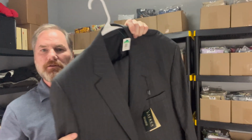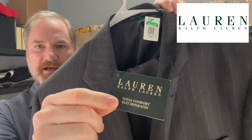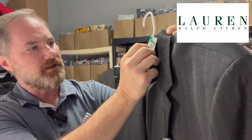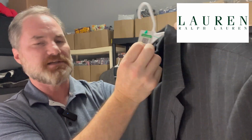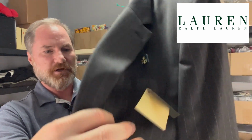All right, next up is going to be Lauren, Ralph Lauren. You know that name from the Polo brand. This one is actually new with tags. So here's the tag right here. I left the prices on. This one ended up being $16.99, but it was a green tag and it was 50% off. So that was a great pickup right there.